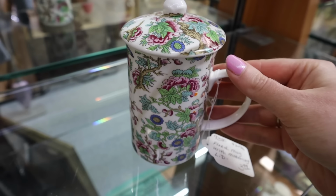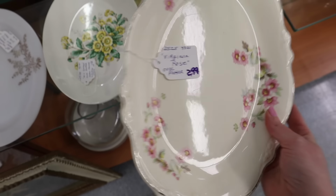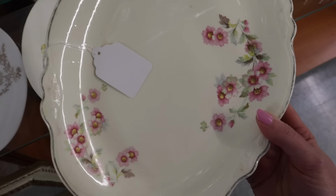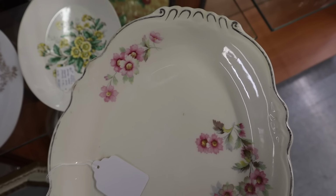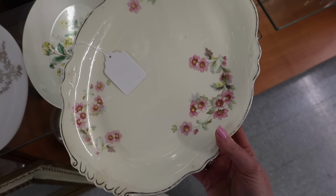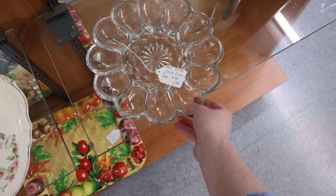But it's super neat to know that these mugs are meant to have a lid, because the one that I found didn't have the lid from the bins. But I thought that was a neat find. And then I also love these floral platters, and they have such good prices on all of their dishes. This one here was only $2.99. It's the Virginia Rose pattern, and I just think it is so gorgeous.